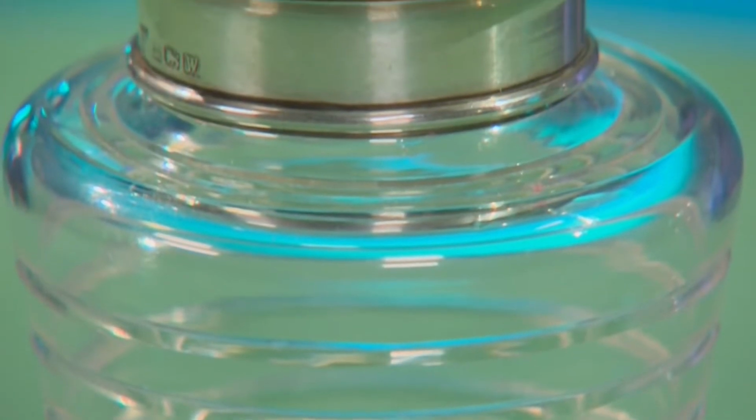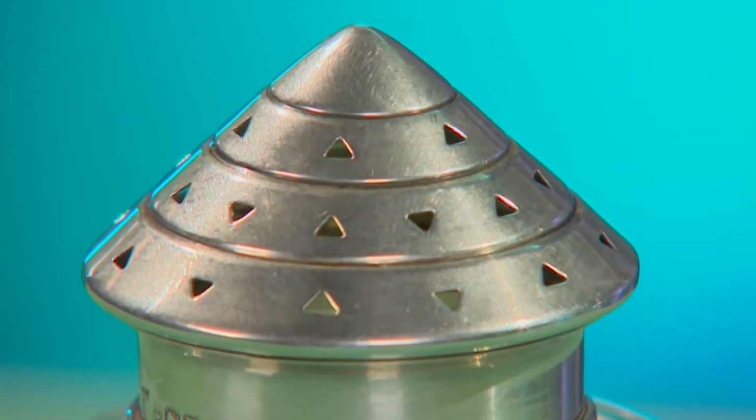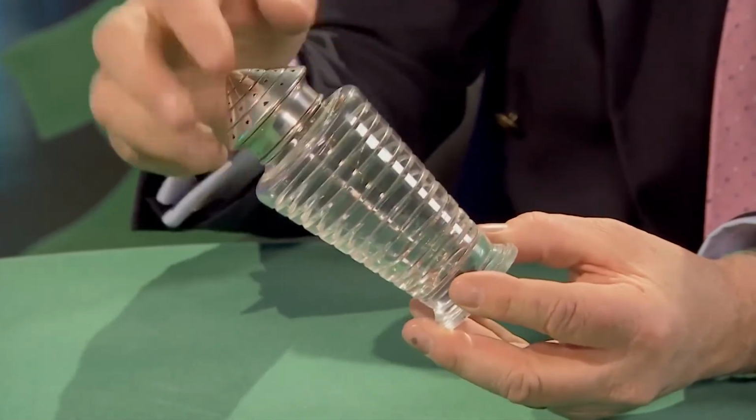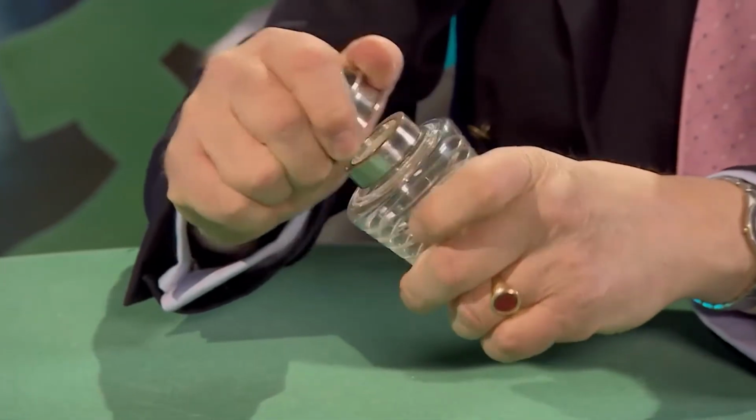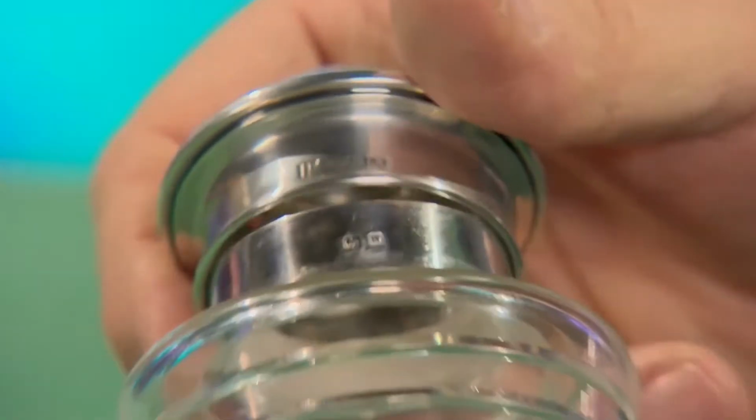And why have you decided to get rid of it? I need the space in my china cabinet, and also want somewhere towards getting a portable electric chair for when we go to big meets, caravan meets and things. Oh, right. OK, let's have a look at it. Cut glass. The top just pulls off and goes back on again. And round the side we have the matching hallmarks.